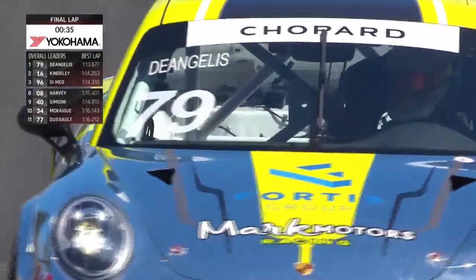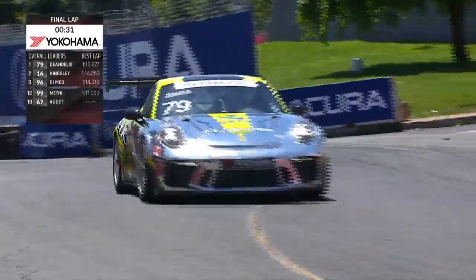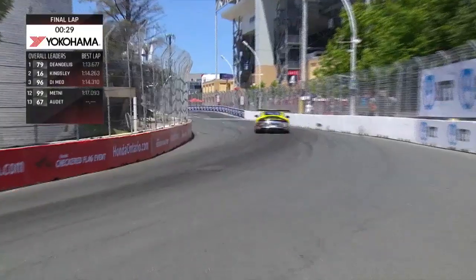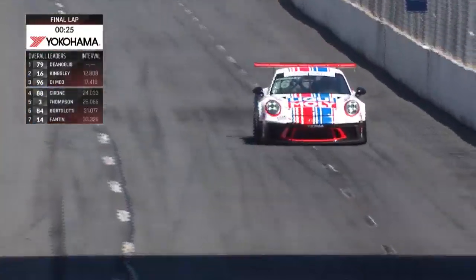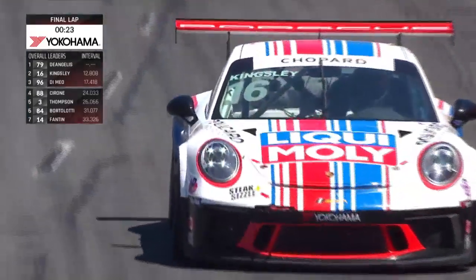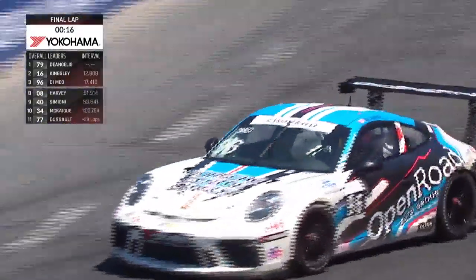That's spot on with his braking. I mean, he's just out for a Sunday drive here on Lakeshore. A rather brisk Sunday drive. Not often you get to see Lakeshore Boulevard in downtown Toronto that empty, as Jeff Kingsley now makes his way down towards turn number 3 for the final time. Michael DeMeo has closed that gap just a little bit, though.